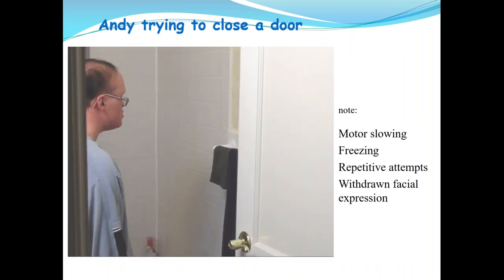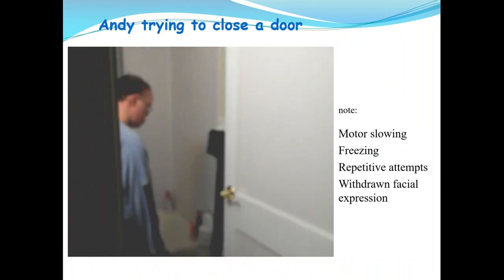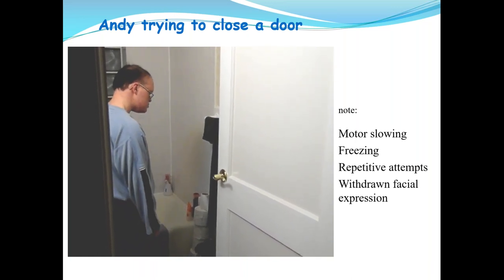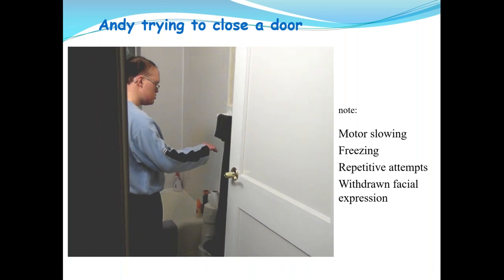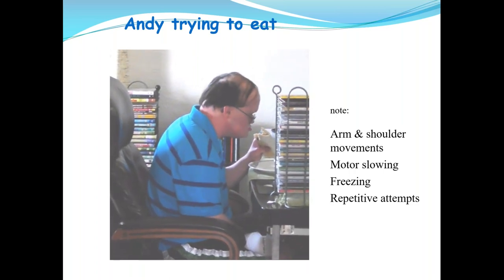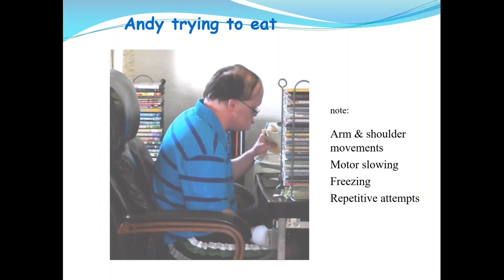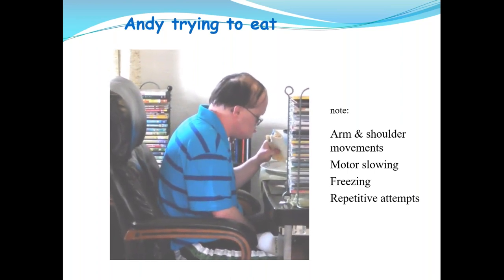Now I've got some videos. Andy's father is a wonderful videographer, so he sent me all of these. So Andy's just trying to close the door, something he could do effortlessly before. And here he is sitting at his desk where he liked to eat. And you note him trying to eat and how slow it is. And it's not surprising that parents will say it takes kids 2 hours to eat a meal. And then the shrugging of his shoulders, the motor slowing.